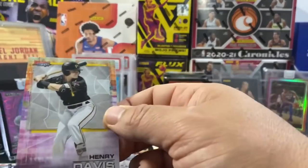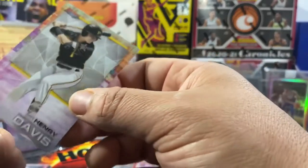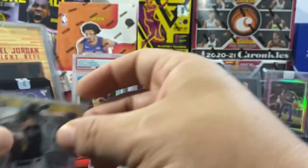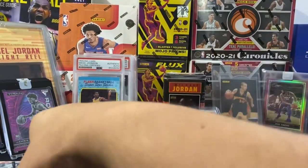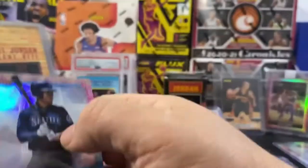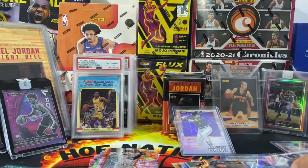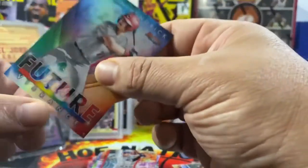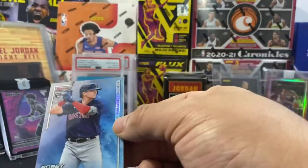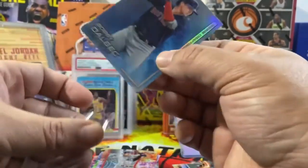Henry Davis right there. So we hit a couple Henry Davises. We hit the regular Henry Davis. We hit the Henry Davis refractor and this purple refractor. There's a Harry Ford refractor. Future Vibrance, Austin Hendrick. And a Bobby Dalbec rookie card right there. Those rookie craftsmanship cards are beautiful.